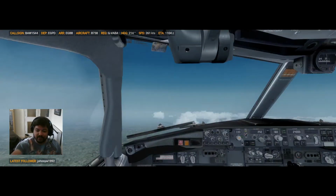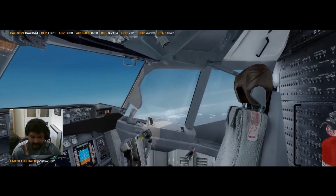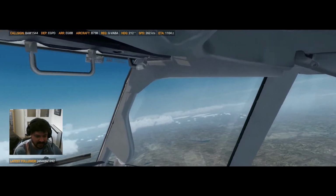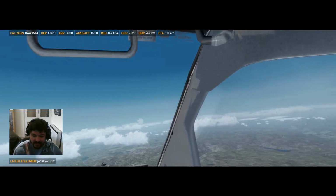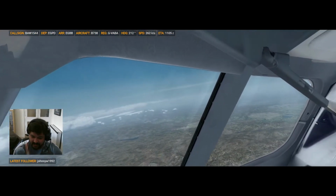Look at the beautiful clear day, hardly any clouds in the sky. I mean, it is Scotland, so I was expecting a bit worse weather, to be honest. But this isn't too bad. The weather's looking pretty nice, you know. You've got the Highlands down there.